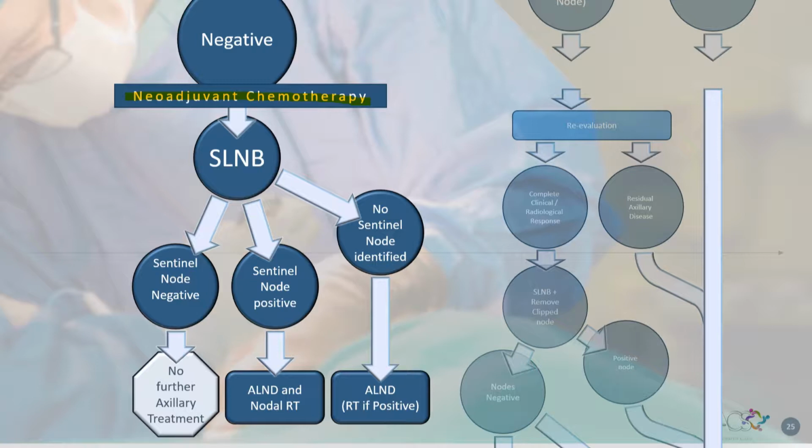I think one must just be very careful. If you have patients with extranodal disease, patients with bulky disease, patients with necrotic nodes, those patients do not do well with radiation alone. They do need to have an axillary dissection. I think that's an important distinction to make.